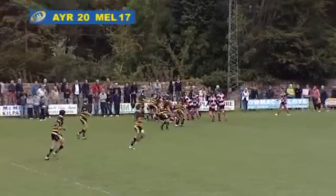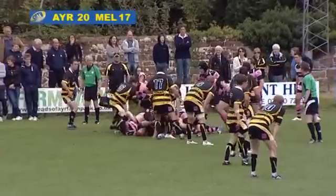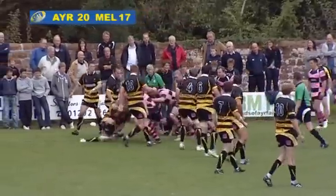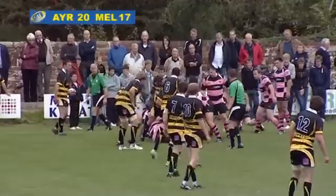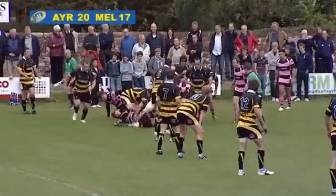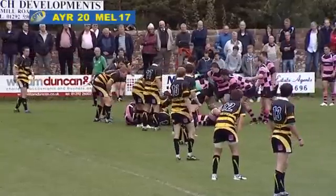Ayr unable to get out of the danger zone. Melrose keeping the pressure on. Ayr determined to run the clock down. Driven away there by prop Gordy Reid. Damien Kelly, Stephen Adair in there, looking for it. Driving away again. Keeping possession and having to keep their discipline. There's the clock getting very, very close to full time. Graham Knox keeping a very close eye on this one.